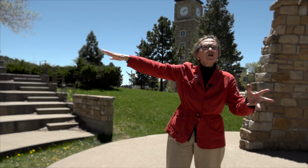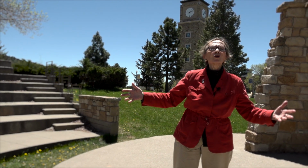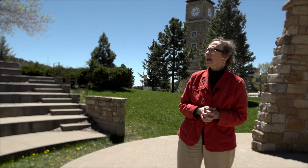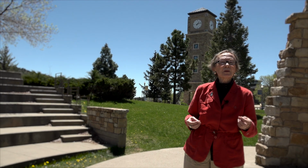Students say, "I'll meet you at the River Potters." Students and faculty may have an outdoor class by a work of art. And that's a wonderful way to come together and have a common experience.